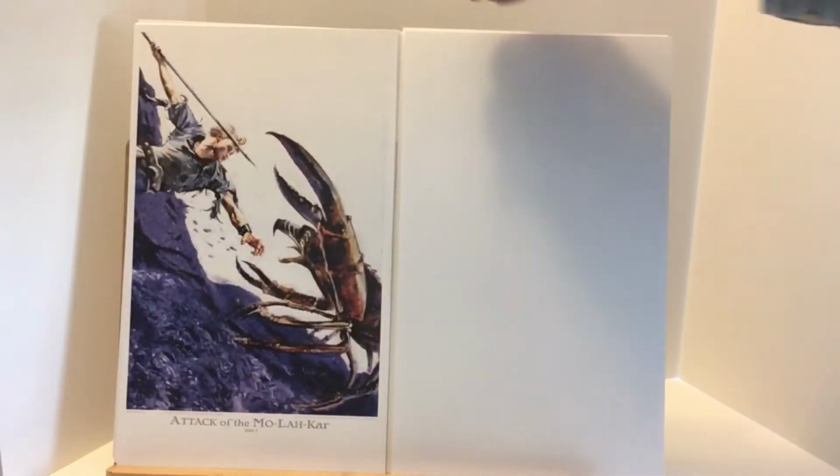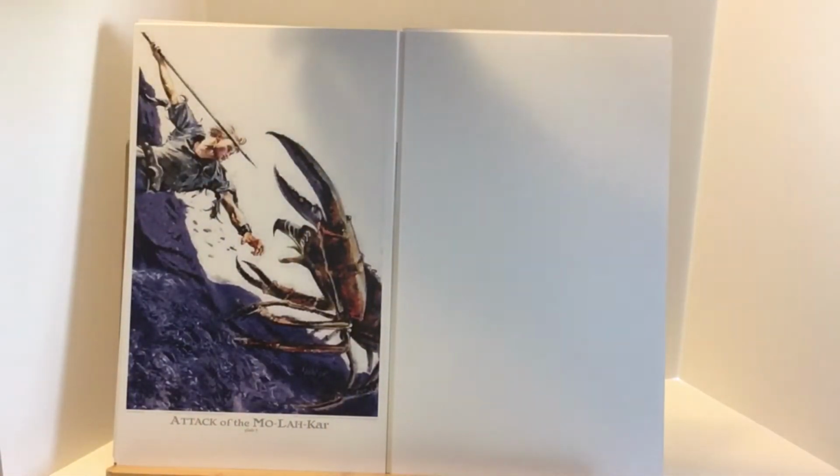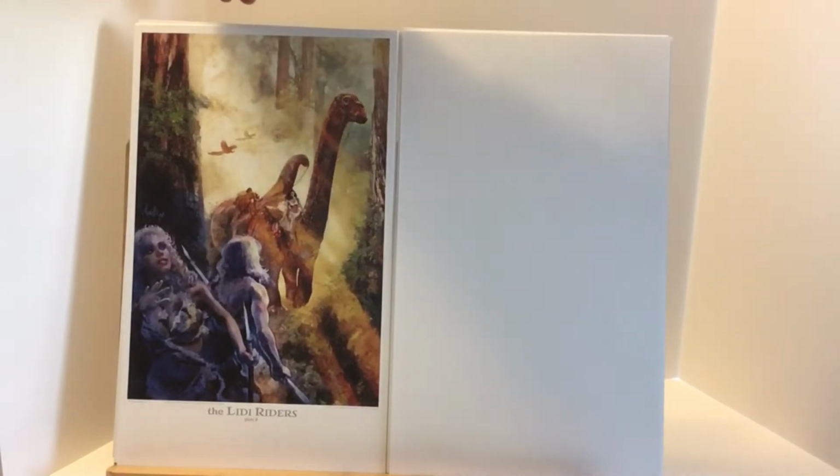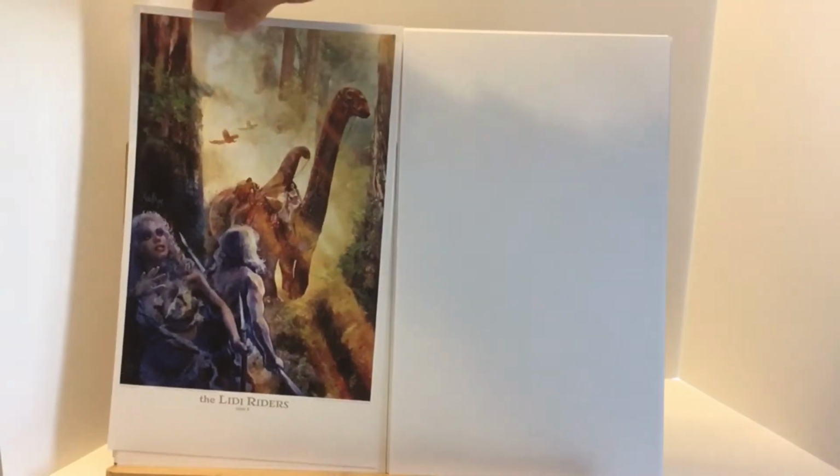Here is another piece from Swords Against the Moon Men. At first I thought this might be Curse of Venus, but actually it's from the Moon novel there. And then this is from the Earth's Core. This is some folks riding some dinosaurs, which is pretty cool.